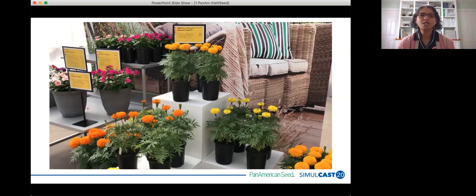These types of larger containers have recently been very popular with the Day of the Dead programs. Marvel 2 also performs really well in the landscape and would be applicable where growers are looking for more taller backdrop type plants. Marvel 2 series consists of 3 colors, orange, gold, and yellow, and a formula mix of all 3.